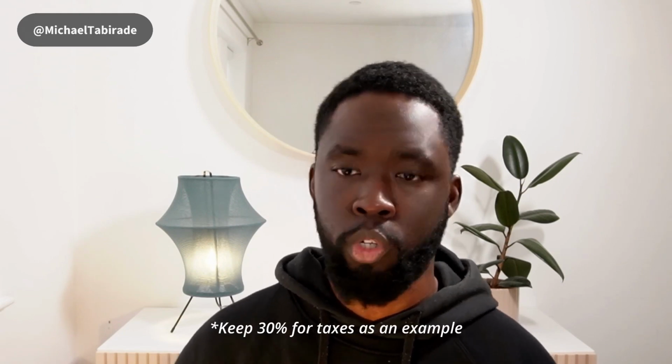Now, it may mean the setup is a bit different and you have to start thinking about things and all that kind of stuff there. So for example, you need to start thinking about how much money you actually take out of your account versus what you need to keep for tax purposes. This is all stuff you need to bear in mind, but we'll come to that in a minute.